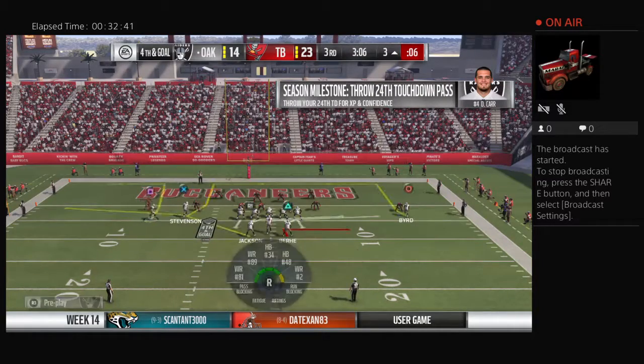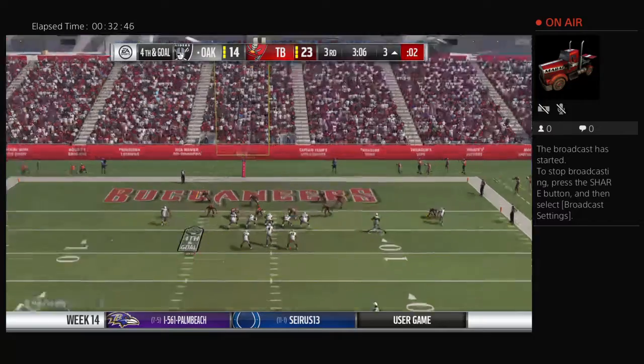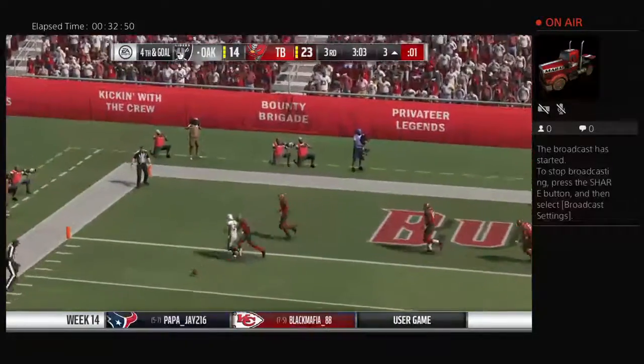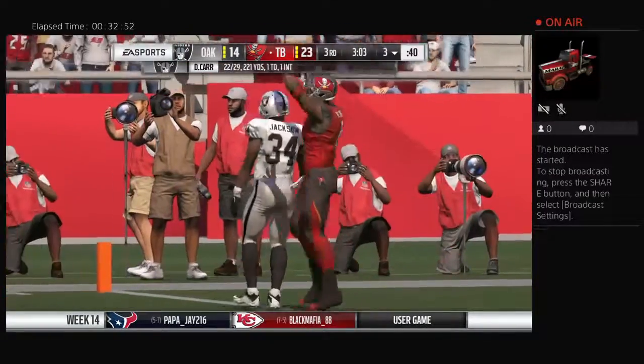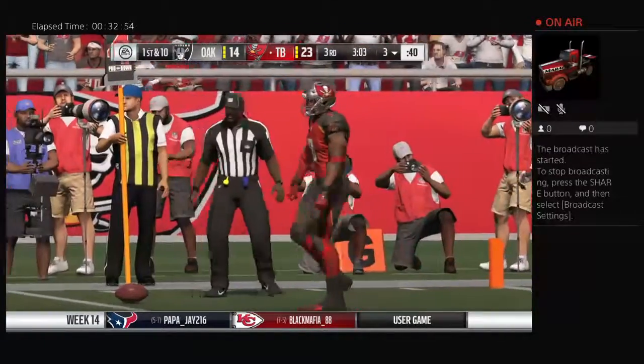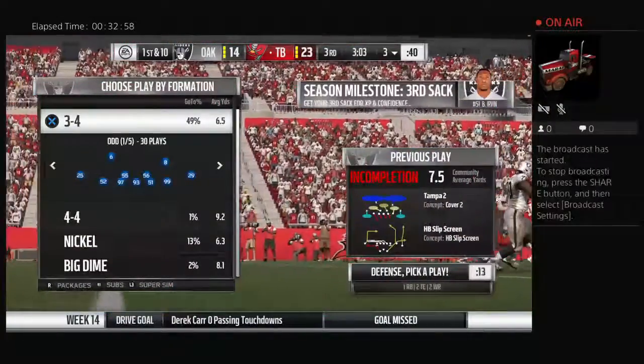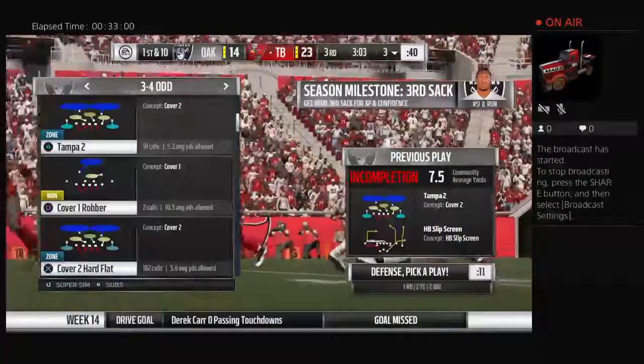Now they send a man in motion, right. Play clock winding down. Carr to throw for it on fourth down, and it is incomplete. They stop him on fourth and goal at the 3. And the Bucs defense, they'll celebrate the goal line stand. And he'll have a tough time living that one down.